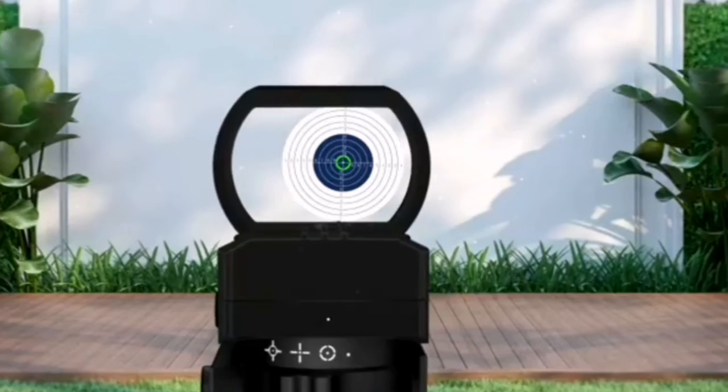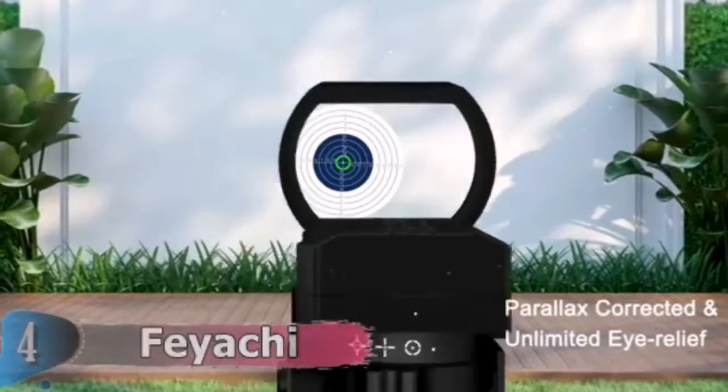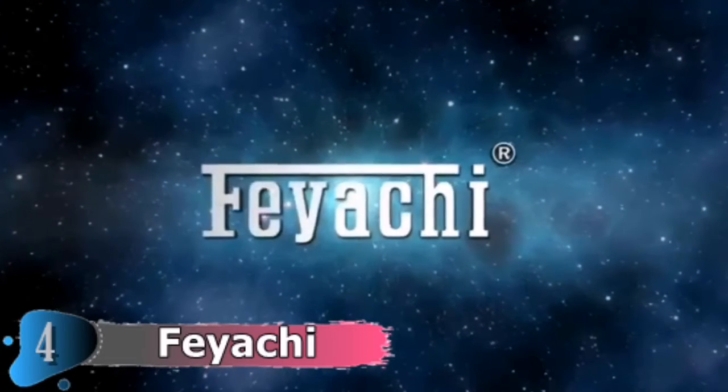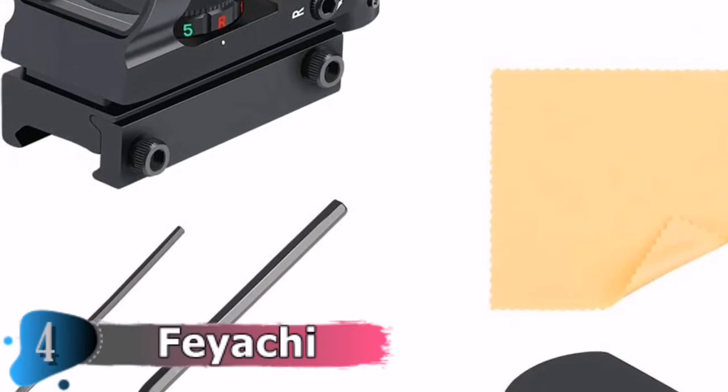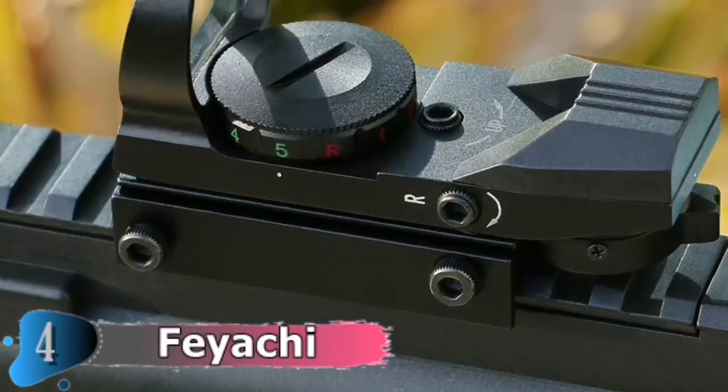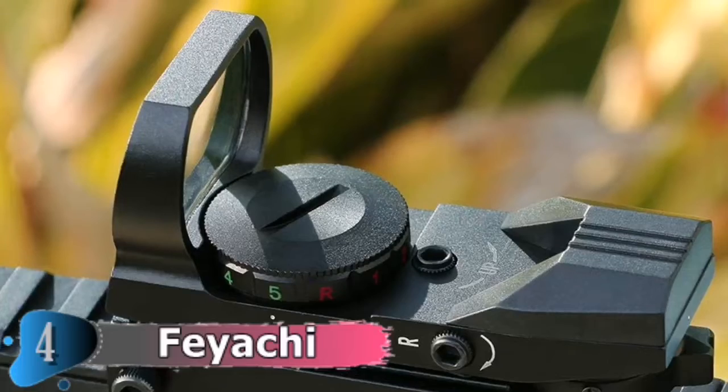However, if you're out on a sunny day, there's a good chance you'll have to deal with glare, which can be a major issue in and of itself. Furthermore, there are only 5 brightness settings to choose from, which may make it difficult to find the optimal setting for your circumstances. However, for the price, this is a fantastic red dot sight.